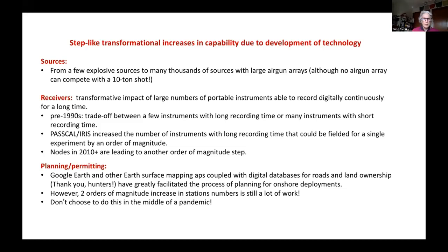And the planning and permitting also has really been affected by the development of Google Earth and other Earth surface mapping apps and the digital databases for roads and land ownership. And we've just discovered the hunting community is a great resource for getting names and phone numbers of people. However, as you go up 2 orders of magnitude, it's still a lot of work, maybe not 2 orders of magnitude more work, but a lot. And I would definitely not choose to do this in the middle of a pandemic.